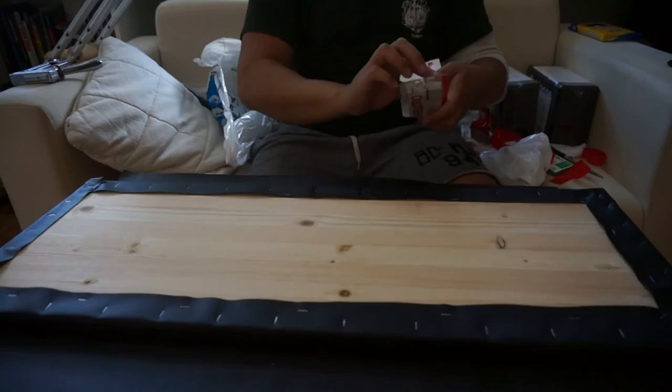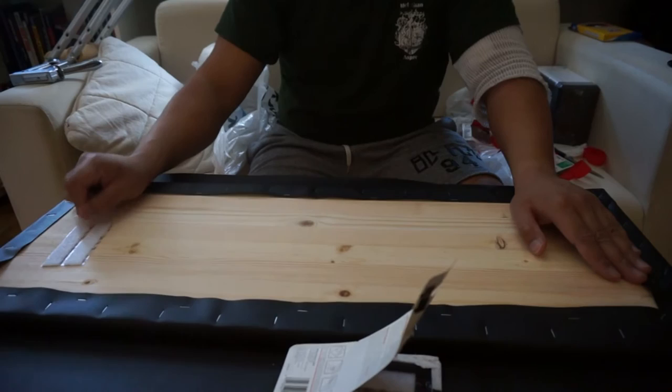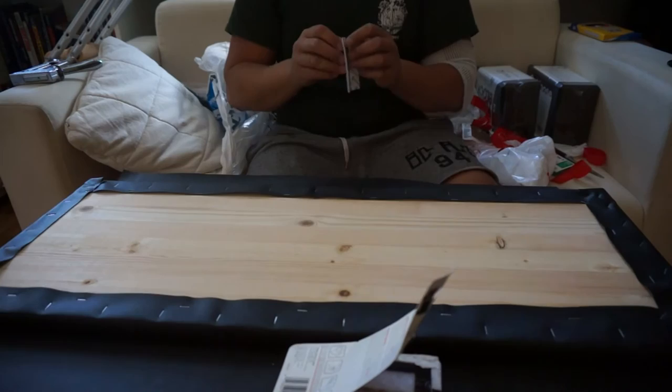So, a key thing to do is put the soft side of the Velcro on the bottom, because say you want to use this on your lap, it's a little bit nicer for you if the soft Velcro is on the bottom, or if you want to put it on a table or something.